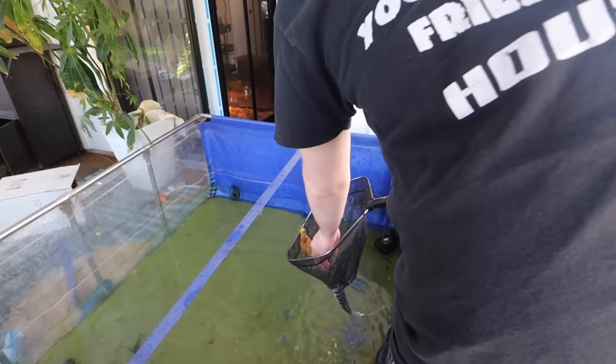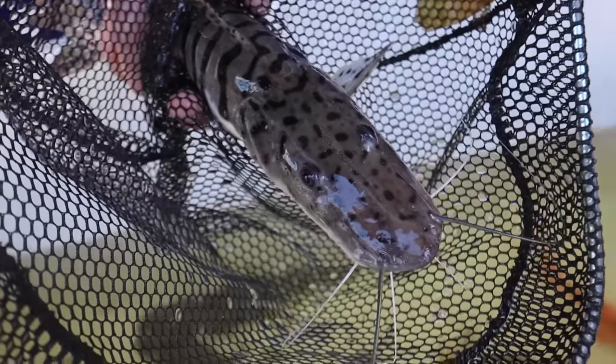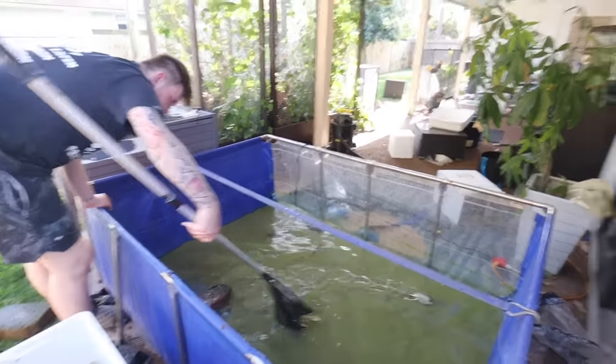Uh-oh. Oh gosh. One sec. Now you can actually get a good look at that shovel. Look at that thing. Oh, you hear him? Yeah. So there's a couple cichlids. I thought that was gonna be cool. There's a couple cichlids left.